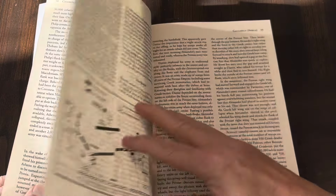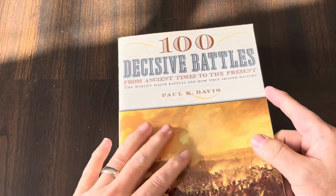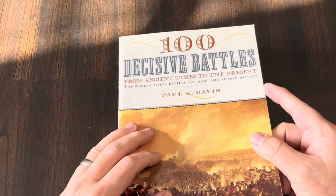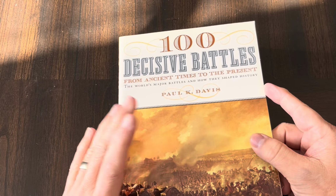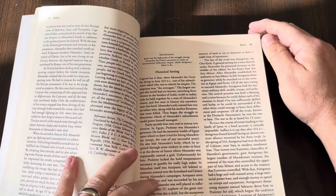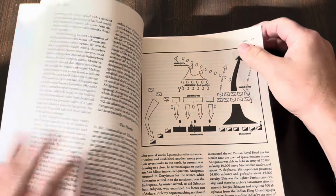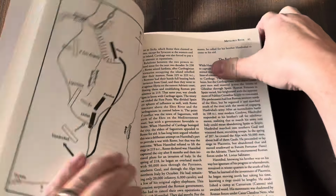So, I don't know. I like these books. And he did a sequel to this. Spoiler alert, I'll probably be covering that in a later Coffee with Kilroy, 100 Sieges, Great Sieges. And so, which is all focused on, can you guess? Sieges. So anyway, I like these kind of books.